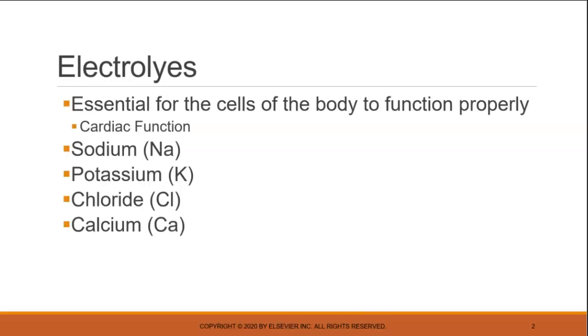So sodium is an electrolyte, a positive ion or cation, that helps control the amount of fluid that's in our body. It helps your nerves and your muscles work properly. Potassium is also a cation. It helps your heart and muscles work properly as well. Chloride is an anion, or a negatively charged ion, that helps control the amount of fluid in your body and helps maintain a healthy blood volume and blood pressure.